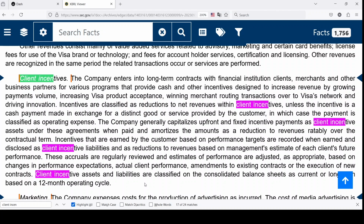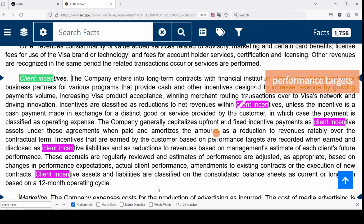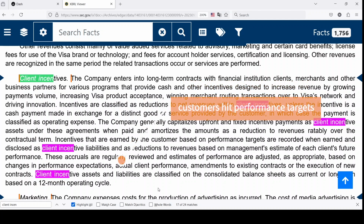The largest Visa clients sign long-term contracts where Visa gives them discounts during the life of that contract based on performance targets that can be earned by the customers of Visa depending on how much and how frequently they use the Visa transaction network. Visa always records and capitalizes the future discounts of the entire contract the day they sign the contract, but it actually only costs Visa money if the customers hit all the performance targets or as they hit them. It's entirely possible that some customers don't use the Visa network as much as they thought they would, meaning that Visa gets to not pay out the client incentives.